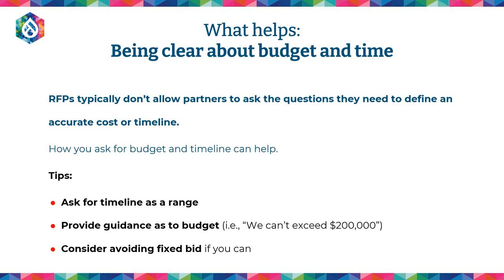Yeah, it just comes back to priorities. So if you have a very fixed budget, and you don't tell people that, you might get a bunch of quotes that are double what you could possibly spend. So it's a waste of everyone's time.